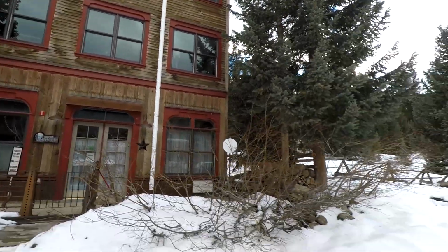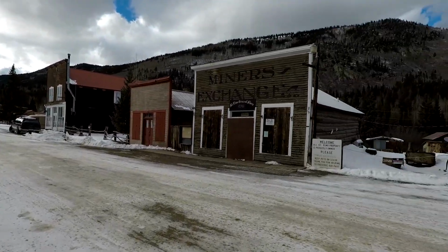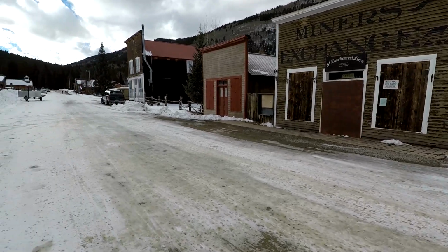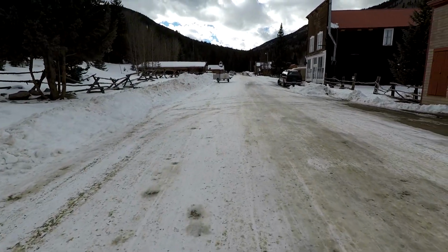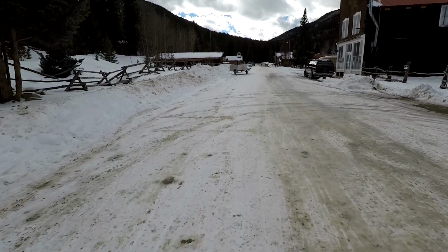That's it. And then here's looking back up through the town again. So we're gonna go up and get ready to head out of here, and I'll try to shoot a little bit as we go down the road to show you the snow and the ice coming up here. A little treacherous. So we'll do that, and then we'll close this video out.